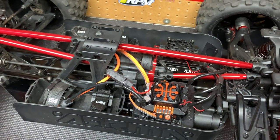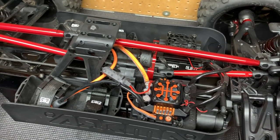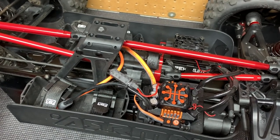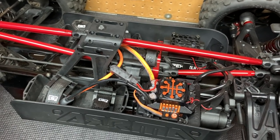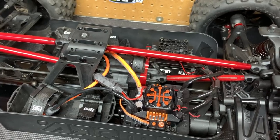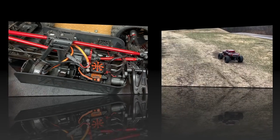If you watched my diff fluid video, you'll have seen two of these clips already, but I shortened them down. I made these nice and very quick to watch, just so you'll get an idea. So again, X-Maxx, Kraton with the stock diff fluid and 17 tooth pinion, and then the Kraton with the 20 mil and the 22 tooth pinion. Here you go.